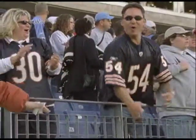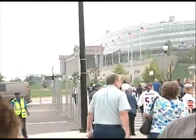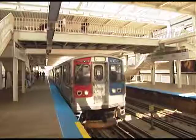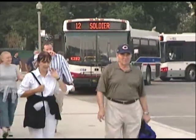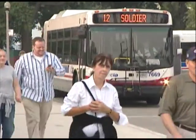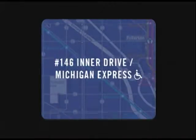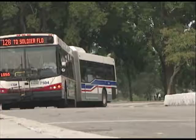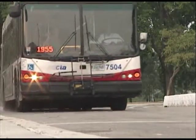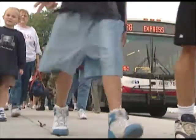With football season kicking into high gear, getting to Soldier Field is as easy as 1, 2, 3. The red, orange, and green lines all stop at Roosevelt Station. From there, you can hop on the number 12 Roosevelt bus or just walk 4 blocks east to Soldier Field. Or you can take the number 146 Inner Drive Michigan Express or the 128 Soldier Field Express, which directly serves customers coming into Ogilvie and Union stations.